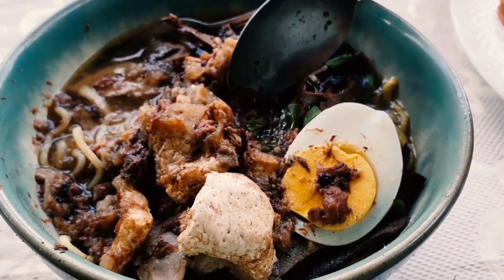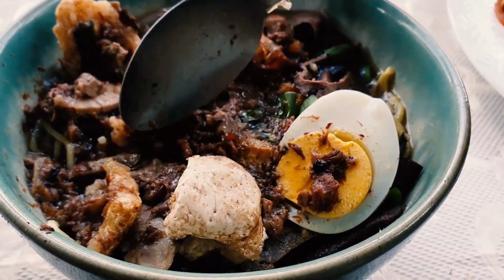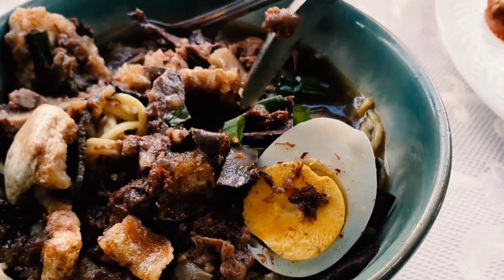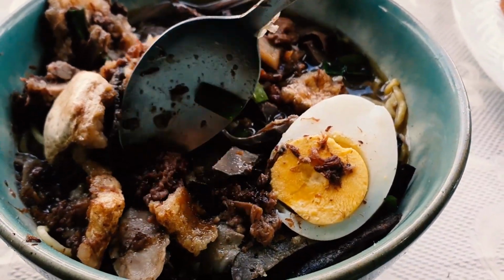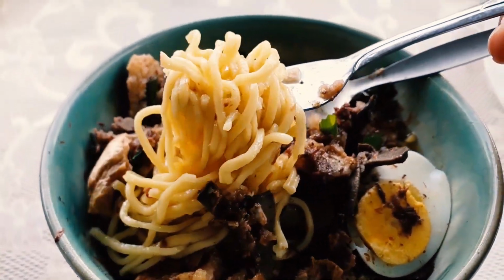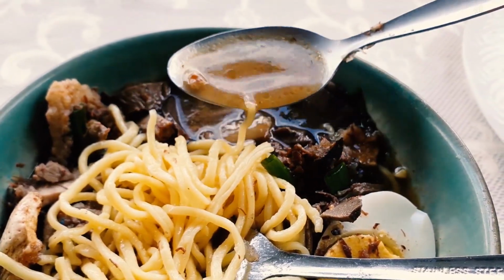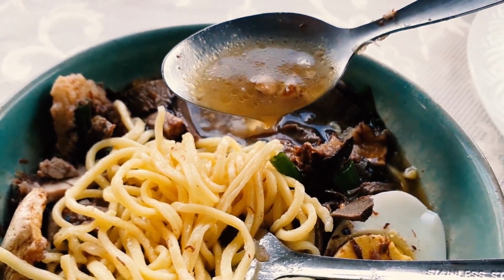This is the batchoy overload. And you can see on top there's chicharon, boiled egg, some scallions, liver, and chunks of beef. And let's try to check the noodles. Medium-sized noodles. And as I said earlier, the broth, man. This broth is so rich with beefy flavor.